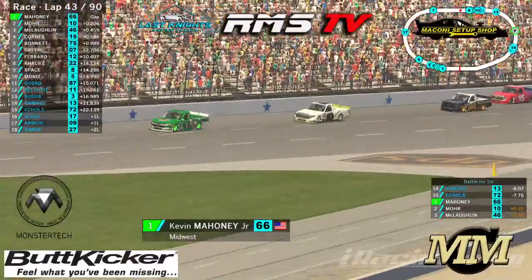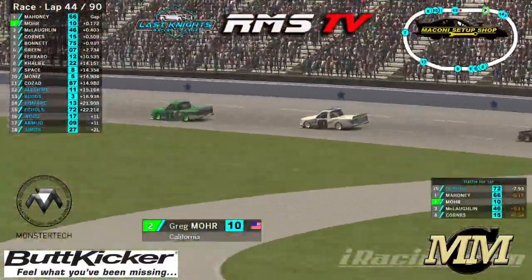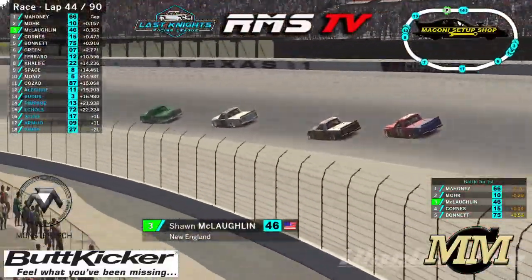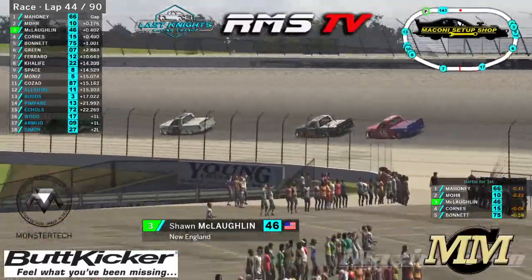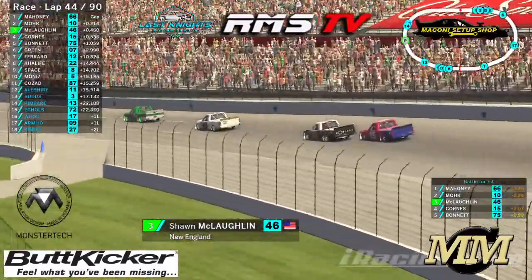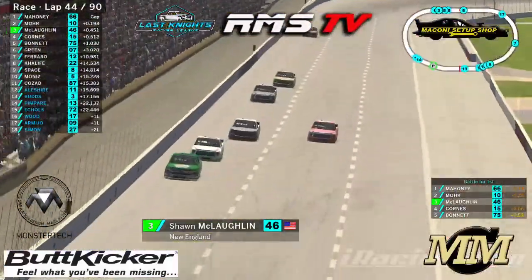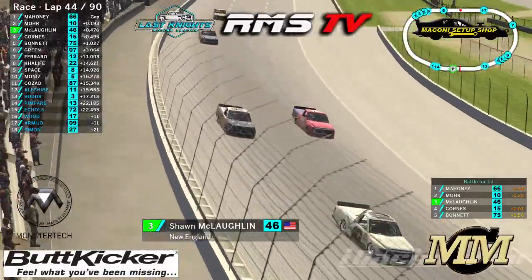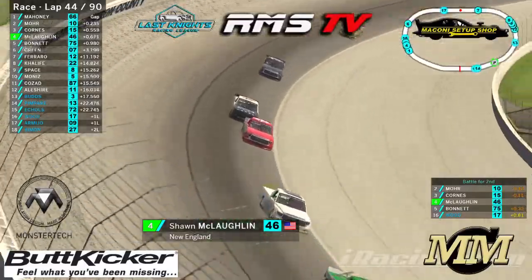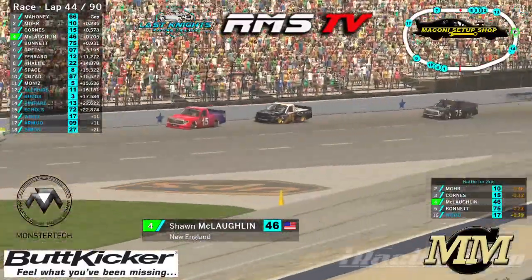Mahoney Jr. continues to lead. Greg Moore is trying to hang in there in that second spot. There's Sean McLaughlin in the 46. Starting to get more pressure from the 15 of Seba Corns. Man, some great racing going on here tonight. Boy, that was close. Did he almost touch the right rear of that 46 truck? It was really close. Corns is going to make the move on the inside of McLaughlin and pick up the third spot. McLaughlin back to fourth.